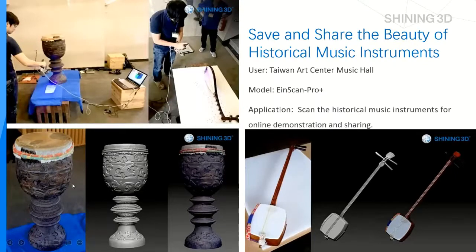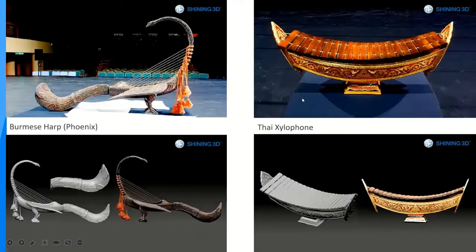We turned real objects into 3D scan data so that we can share online with all the customers. And we also have the Burmese harp from Cambodia and also the Thai xylophone.